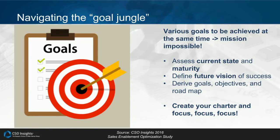So what we've seen is that nobody has to achieve everything at once. It really depends on a few criteria. First of all, what is your current state and your current maturity level in enablement? It also depends, of course, on the context of your organization, on the specific selling challenges in your organization, and on where you currently are along your enablement journey. We will look in a minute at an assessment tool that can help you determine this point of departure. Then it's also important: where do we want to go? How would we describe our future vision of success? Only then can we derive and prioritize the goals and objectives and put all the activities and strategies on a roadmap. Once we've done that, we should put it together in a charter, and then simply focus on what we put together in such a charter.